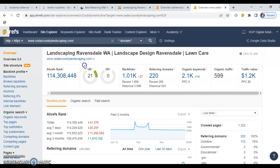Now, with everything that we've looked at with their site, they've got 2,100 organic keywords. So again, you can see how big of a factor this is. With everything that we're seeing with Cedar County, what this is doing for them is bringing them an organic traffic rate of 599. That means 599 folks every single month are searching for the exact same services that you offer. And what's happening is they are clicking on their site, retaining their services, getting additional information, whatever the situation may be. The bottom line here is that's a lot of traffic that could be coming your way that you guys could be utilizing.